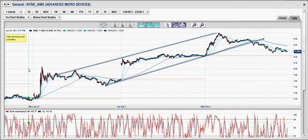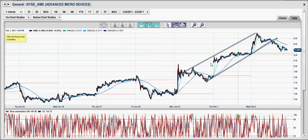Advanced Micro Devices does break below the neckline. As you guys can go ahead and see, this is the neckline. It broke below it. I shorted it. I made a small profit off it at 1.5% or something. Not too big, but not too shabby either. And pretty much I made a pretty decent trade in AMD.